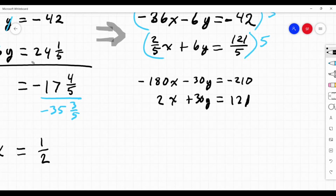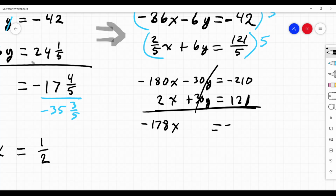So then negative 180 plus 2 is negative 178. X cancels equals negative, what is that, 10 plus 79? 11. Where are you getting 11? It's not 11. Negative 210 plus 121. 111. No. Where is 11? I mean, if the top one was 110. Negative 111. Negative 80. Where is the 11? I don't understand.